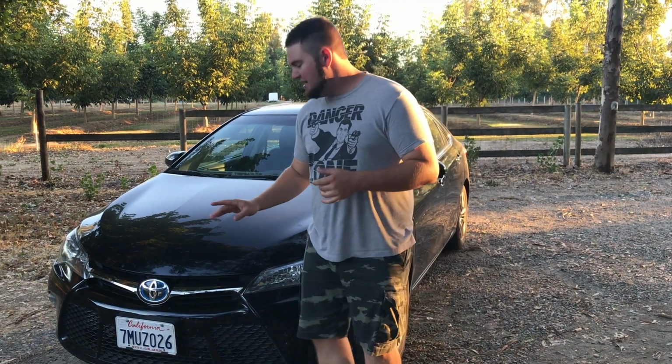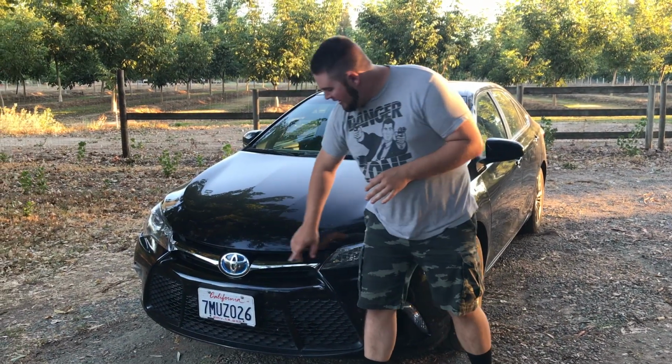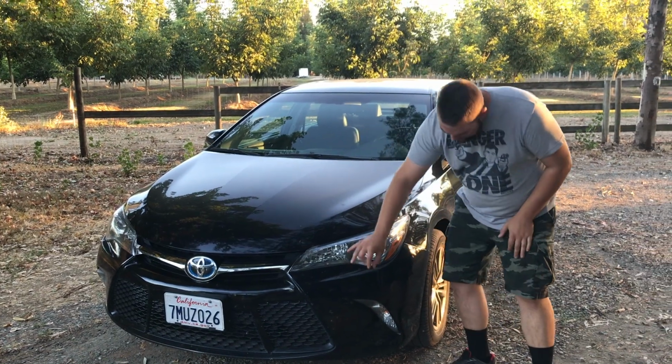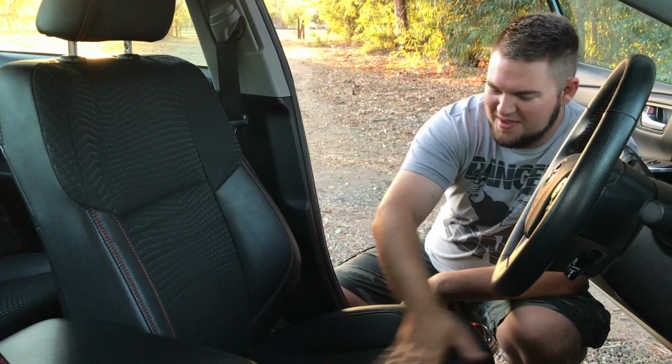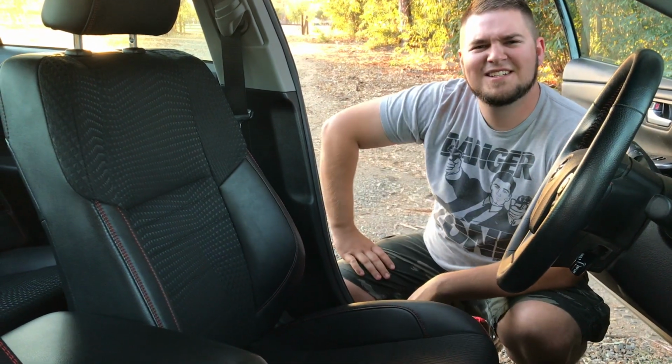On the SE models, you get this kind of honeycomb grille, and the seats make it very stylish. It has this kind of, I don't know.